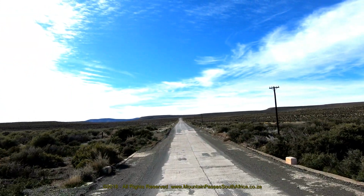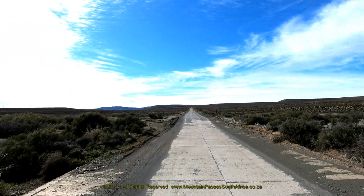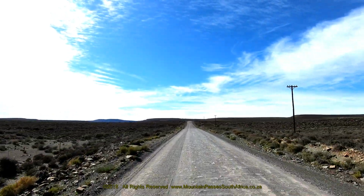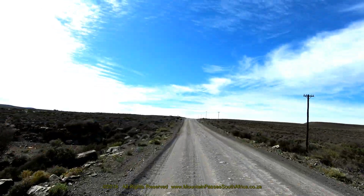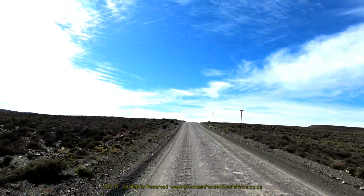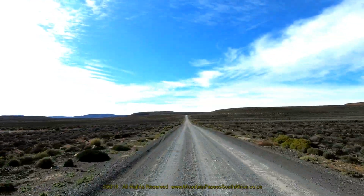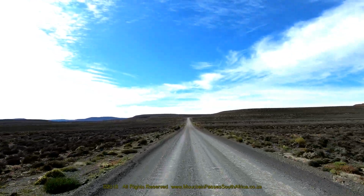The pass starts at its northern end at this concreted culvert. Close to this northern start, there's a small gravel road leading away to the left, which leads to the farm which bears the same name as the Poort. The R354 then climbs steeply towards a high point after a long section of flat terrain.